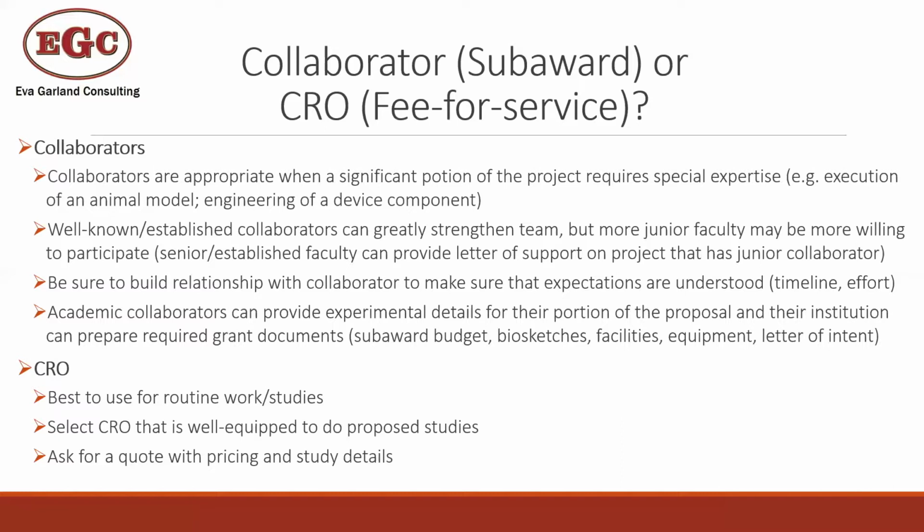And it's for a subaward, it's great for a lot of these relationships because it really takes a lot of the writing burden off of you for preparing a proposal, because they can provide you with experimental details for their portion. Since they're the ones that's going to be executing that, they're going to have the best idea of all the minute details that need to be in there. And then also they have their institution that's going to be there to be able to provide the budgets, their bio sketches, facilities, equipment, and all these different documents. So they've got people working with them to get everything prepared.